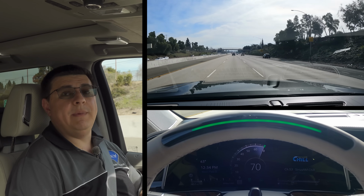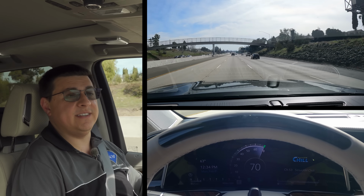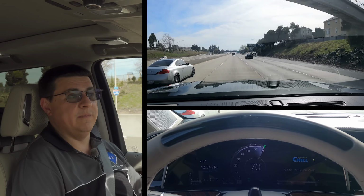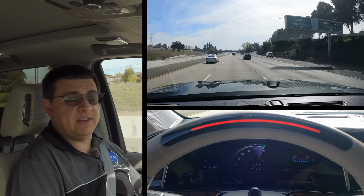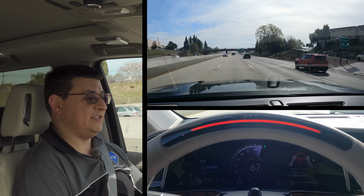Because Cadillac would like you to remain in control of the vehicle, if you spend too much time looking away from the driver monitoring system, then it's going to tell you that you need to take over. You can look away for a reasonable amount of time. It's definitely longer in this generation of the system than before. You can see it's disengaged there because of lack of attention.